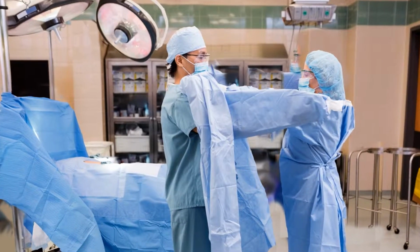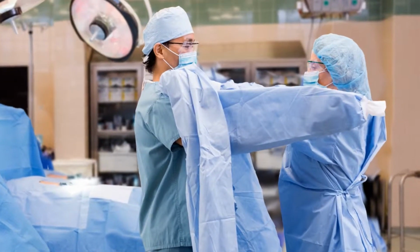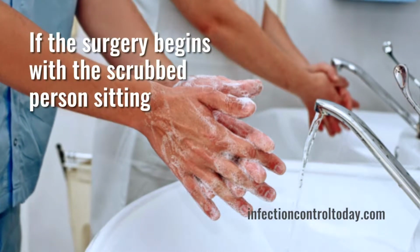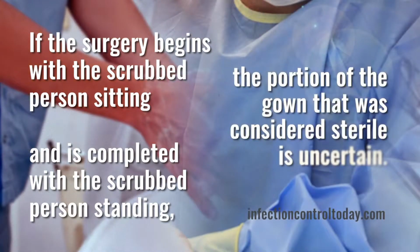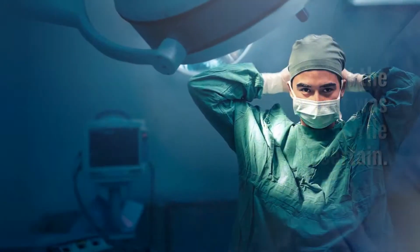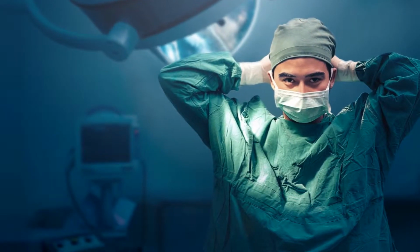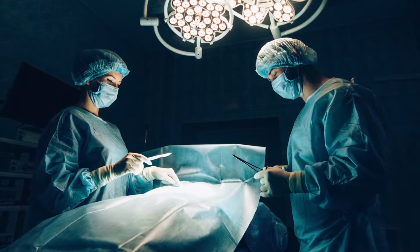What are some of the ways operating room staff try to maintain a sterile environment? Let's take a look at a few recommendations. First, if the surgery begins with the scrubbed person sitting and is completed with the scrubbed person standing, the portion of the gown that was considered sterile is uncertain. And here's another one. Scrubbed personnel should remain close to the sterile field without wandering around the room. This movement can result in contamination of the sterile field.